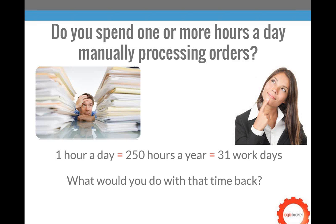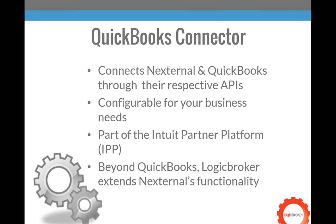You can choose to have orders flow directly into QuickBooks or into the Logicbroker portal where they would need to be acknowledged. You can configure the sync time between QuickBooks and Nexternal to best fit your specific needs. As I mentioned earlier, Logicbroker is part of the Intuit Partner Platform, which means that even if you upgrade your QuickBooks platform, your connection with Logicbroker and Nexternal will remain uninterrupted.